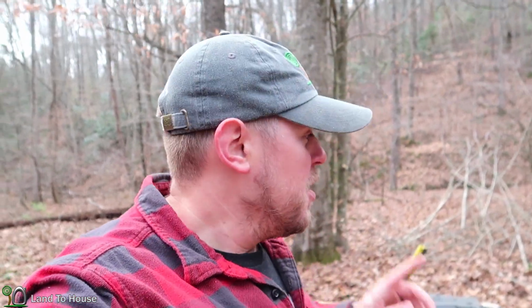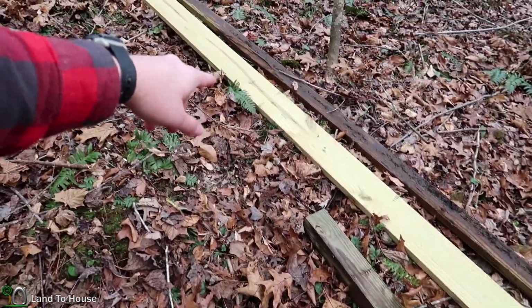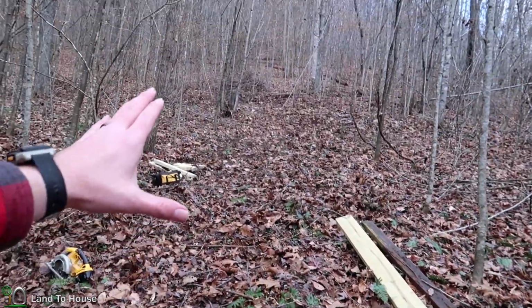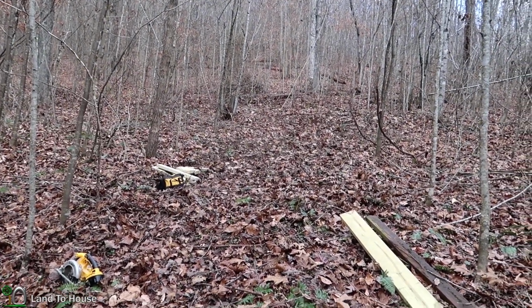Lunch was really good. Previously, I reduced the size of my garden fence, and I had several posts left over. And so I brought those down here, as well as a 2x6 and a 2x4, 10 foot long. So that's going to be the testing target here. So I'm going to go ahead and get this installed.